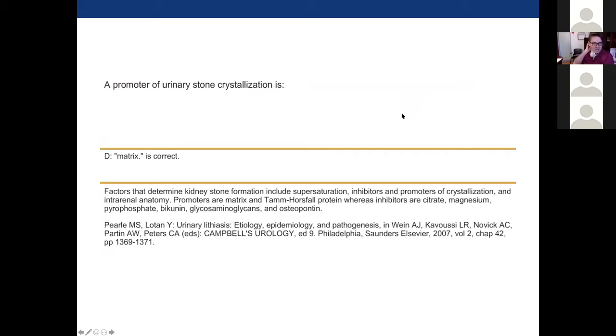All right, matrix. So other inhibitors, a lot of it's just anatomy, but the main inhibitors are citrate, magnesium, bikunin, glycosaminoglycans, osteopontin. All right.